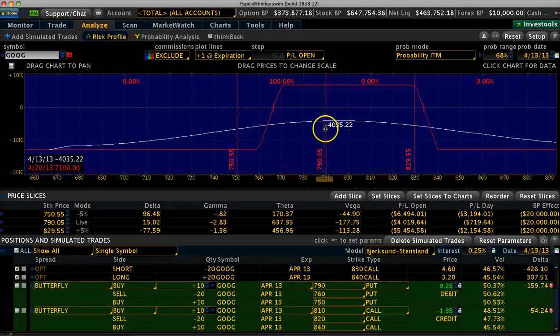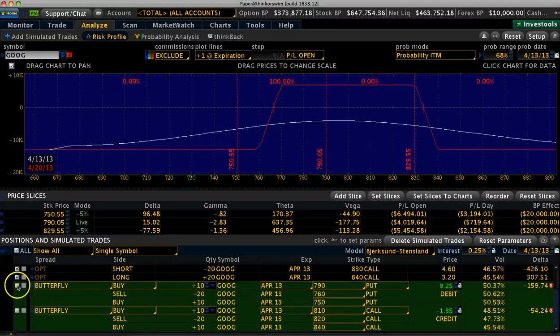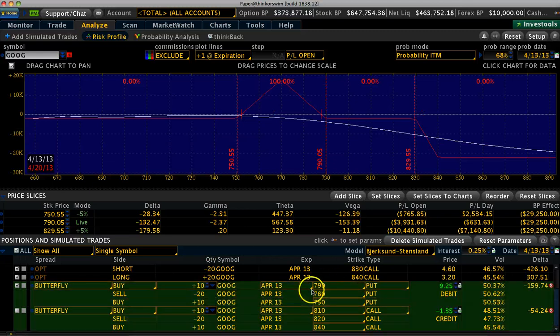So what we want to do is, if we take this off, this is what we have, and you can see that basically our risk is on the lower side. And so by adding this butterfly, which has a very bearish tone to it, you can see the delta of this butterfly is a negative 159. So we want to add a bearish butterfly so that we give this room here, and now we push our break even out to 750.